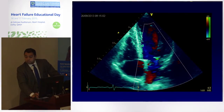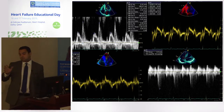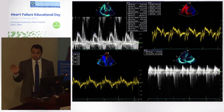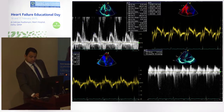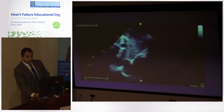Apical 4. His LA is much smaller. MR is gone. Look at his filling pressure. His E is very low. His A is high. His E over E prime is 9. Okay? Look at his TR velocity. It went from 73 to 16, even 20 if it's a bit underestimated. Doesn't matter. So his pulmonary hypertension is gone, just from basically preload and afterload management. That's all. Okay? His IVC, this is only 1 beat, so it doesn't show the respiratory variation.